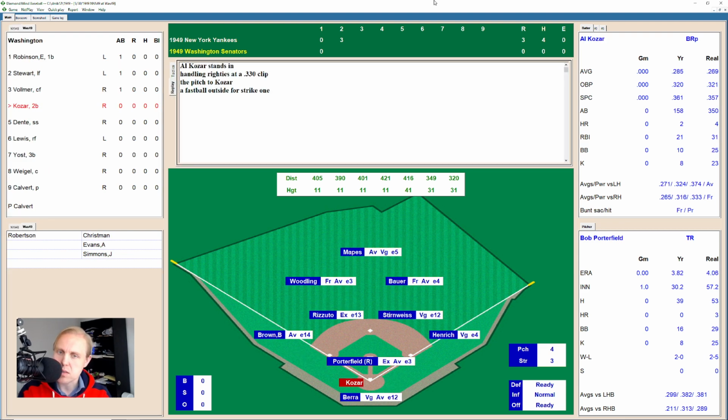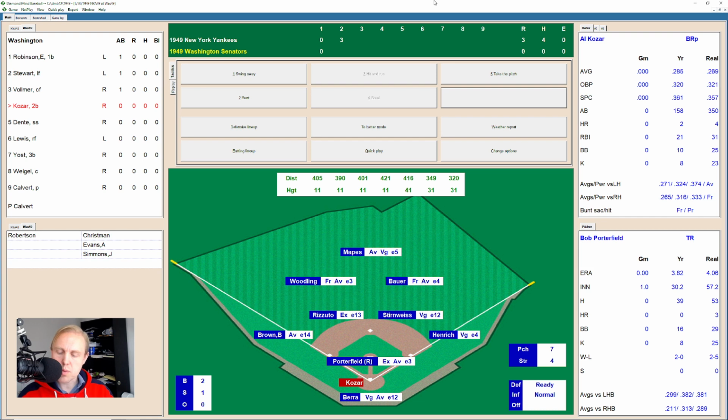It's 3-0 Yankees, and here's Al Kozar. Kozar takes a strike from Bob Porterfield, then a ball. Porterfield is 2-0 this season, 3.82 ERA.